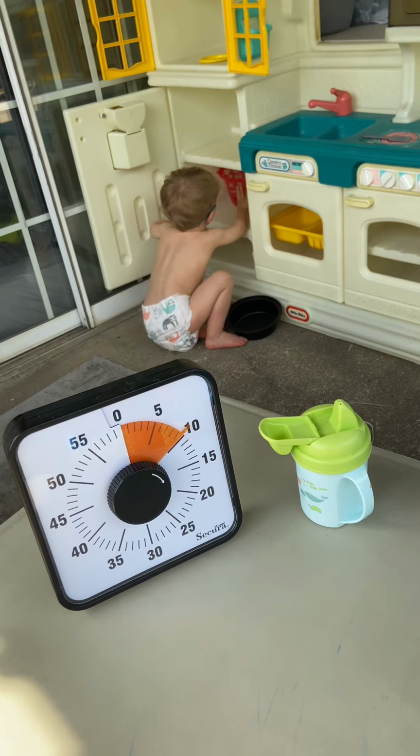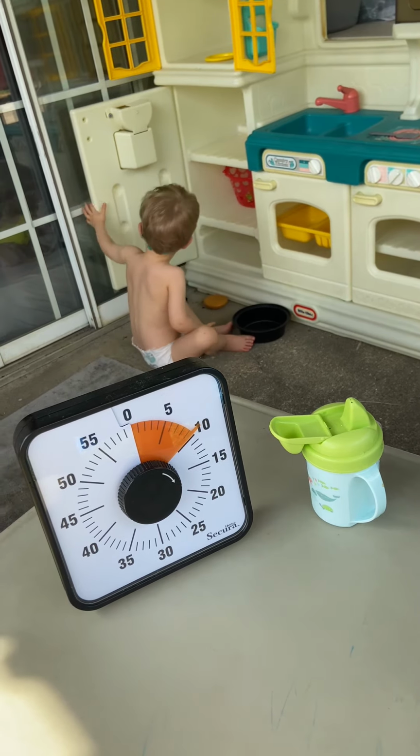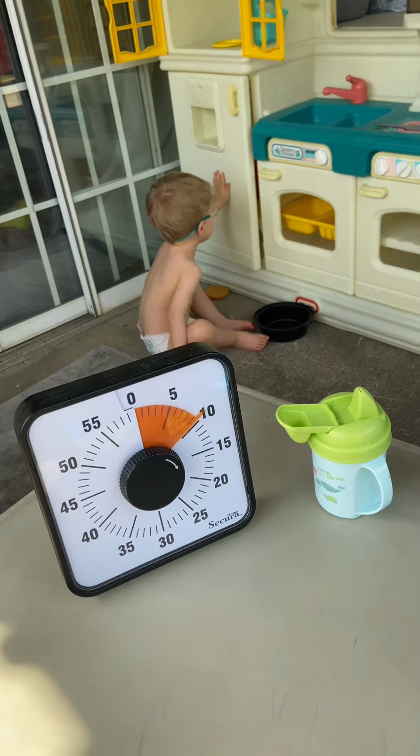cool. Now, whether they're playing in the pool or out in the sun, it can be a good idea to set a timer to take breaks. But the best way to beat the heat ultimately is to avoid it. So, as much as you can stay home in the air conditioning or do other indoor activities, the better.